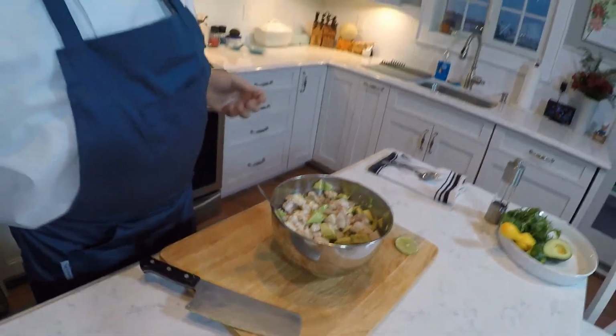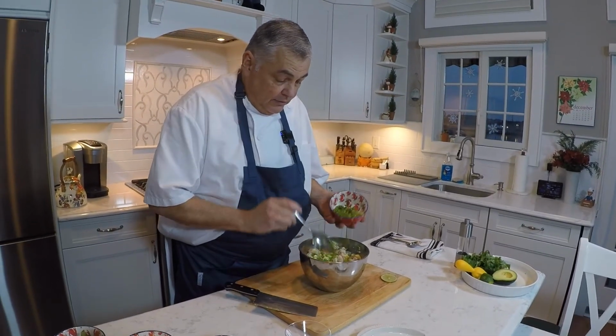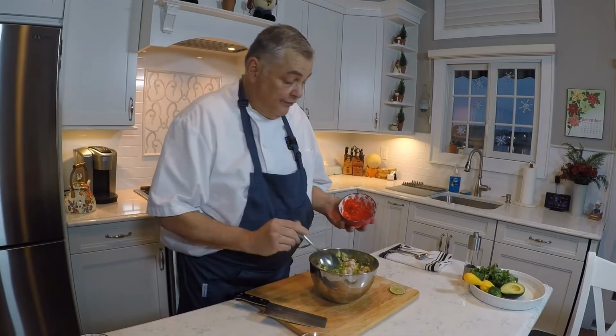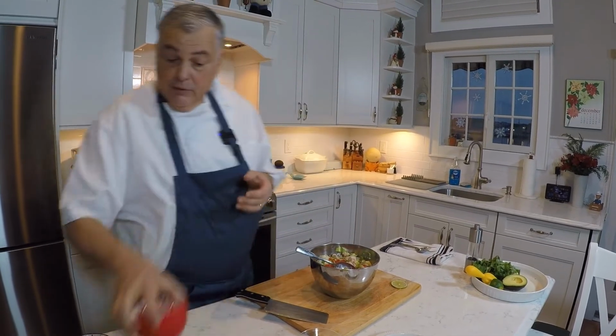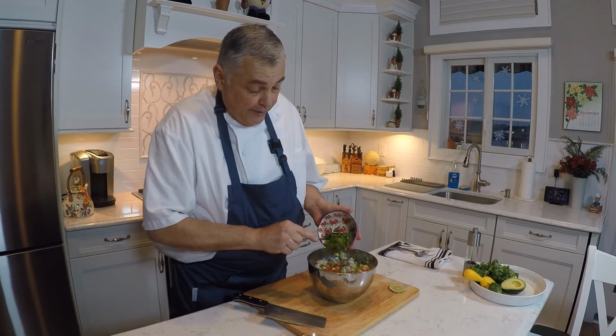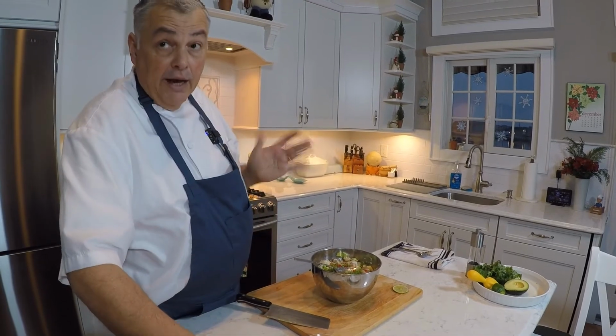Then we're going to take some chopped scallions. Probably do 2 heaping tablespoons of that. We're going to take some red bell pepper. Again, 2 heaping tablespoons of that. We're going to take 2 jalapenos that are minced up. Now, with jalapenos, it can be none to as many as you want. Depends on how hot you want it.